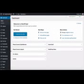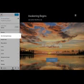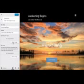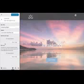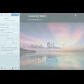So let's go back to the dashboard and head to Appearance and Customize. Find Site Title, Tagline and Logo. And we're going to upload the image that we just downloaded. So select Image and Upload. Select Files and choose the image you just downloaded. You'll see that your logo appears right there. It's replaced the site title and tagline. I'm actually not going to use a logo for this website, so I'm going to remove it. But now you know that you can use a logo and you know how to upload one.